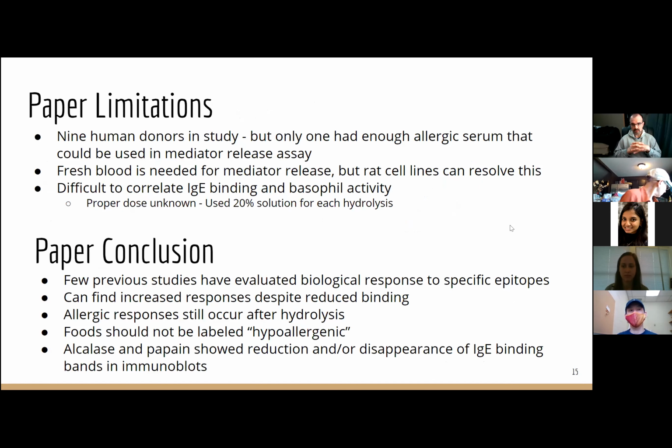Next slide. Some limitations noted by the authors is that they only had 9 total donors, and only 1 had enough serum that could be used in the mediator release assay. And a few of the ones they did acquire were not at all allergic to soy.